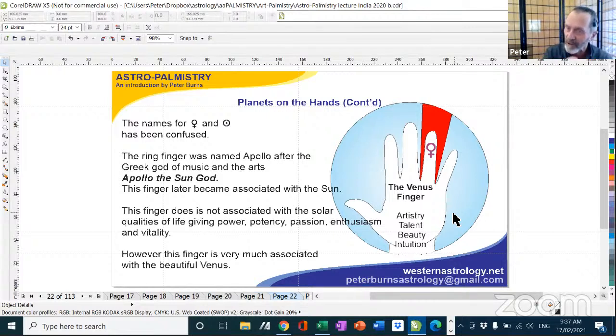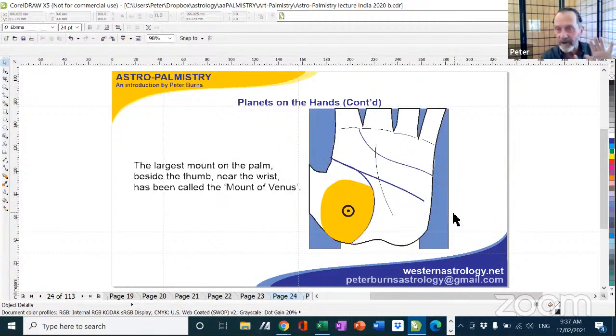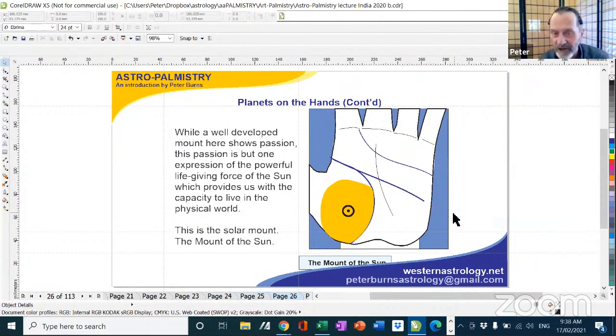But this is the finger that represents beauty and art and presentation and intuition as well. And they say that the area beneath this area here, which is surrounded by the lifeline, they call it the Mount of Venus, which is a bit of an irreverent reference to the sexual power and so forth, but it's actually not true. It's the Mount of the sun itself, of vitality, enthusiasm, motivation, and the lifeline which encircles that, which we'll talk about in just a second, shows how much of that you've got and how much you can use.